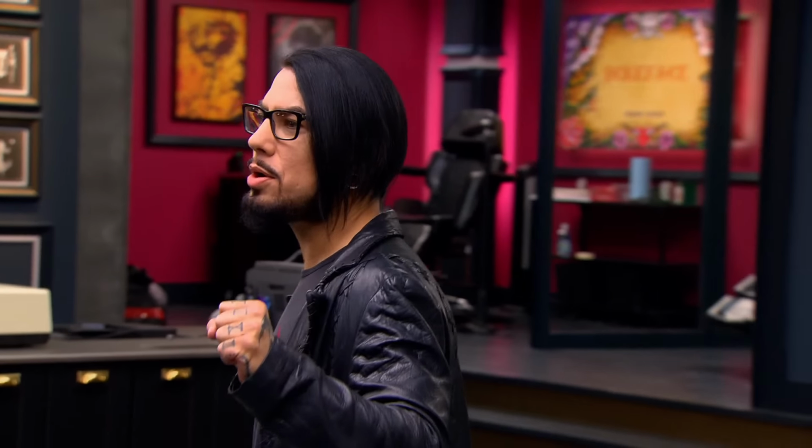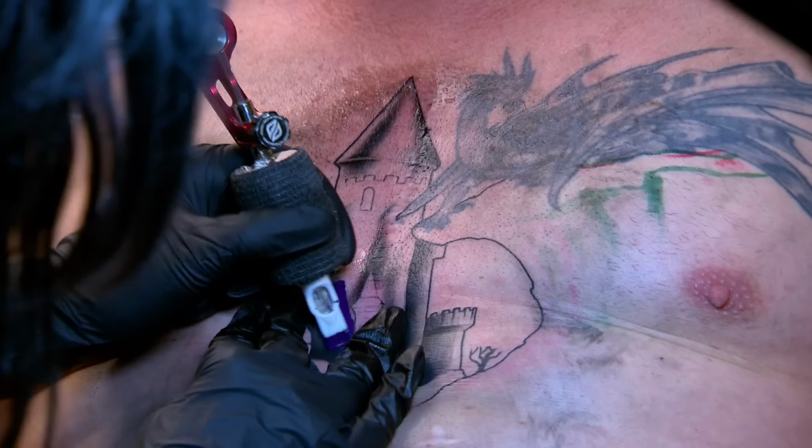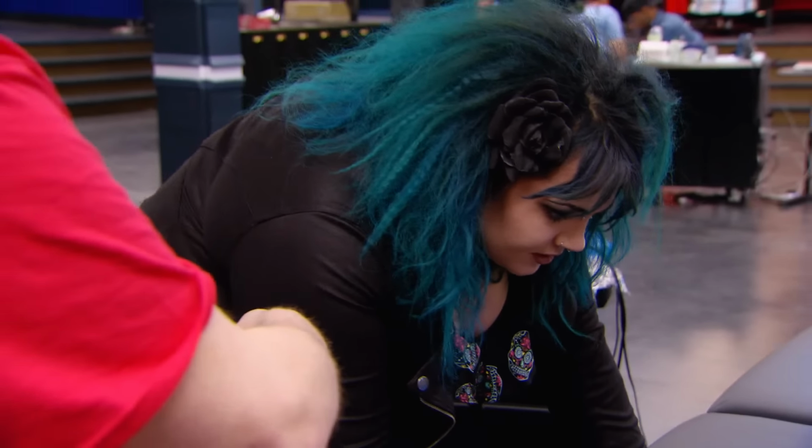We're gonna do a Japanese dragon. I need to play it safe. 5 more hours. 5 more hours. I've always wanted something like that on my body.